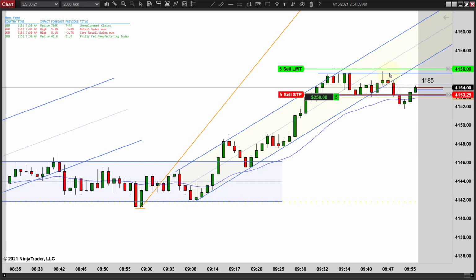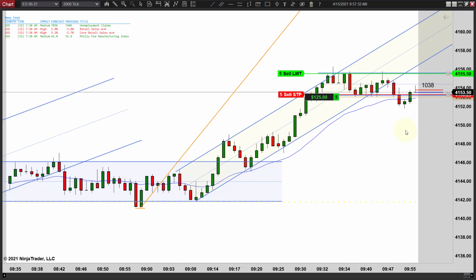We'll see how prices react when they get to these highs. I'm thinking we'd probably be best to scalp out right in front of those highs of this range. We'll leave it there for now. Looks like we're going to get stopped out at break even here. Or break even +1.